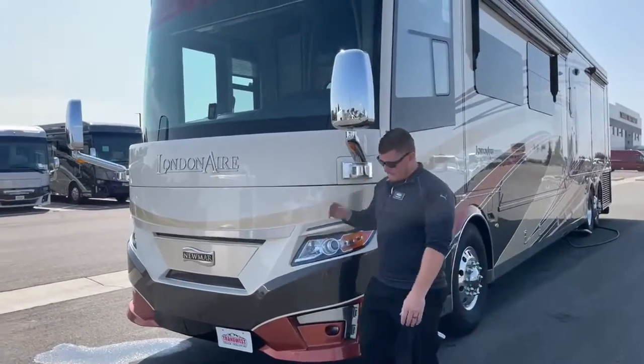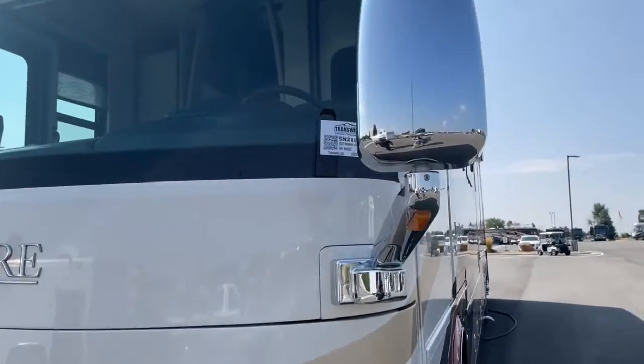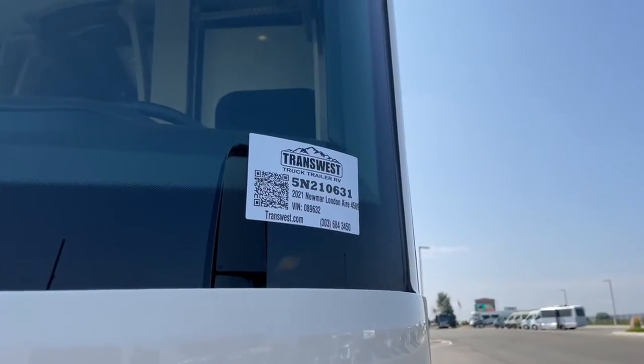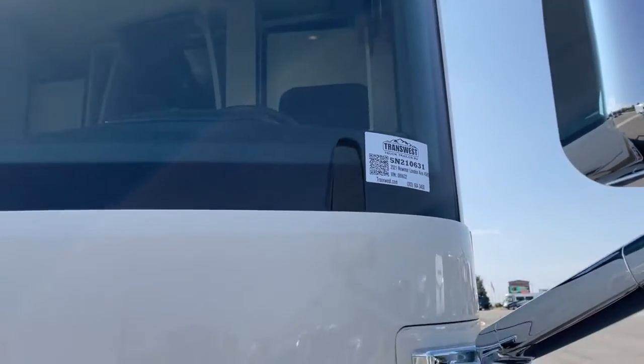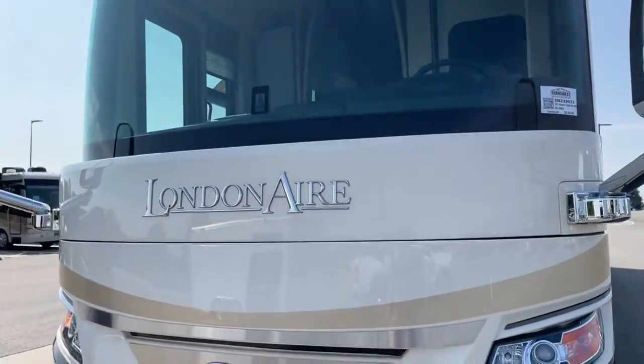All right, so while we're standing up at the front here, let's look at the stock tag. The stock number of this unit is 5N210631. That tag is wrong. This is a 2022 Newmar London Aire 4589. But the stock number is right. I'll get the tag changed. Now we can go ahead and head inside.